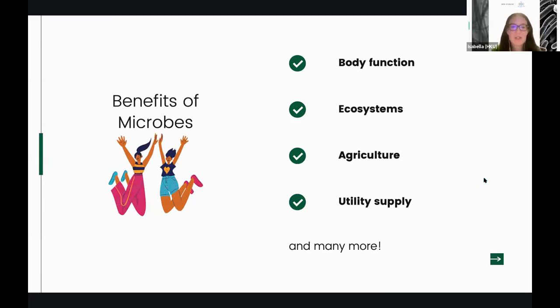So actually microbes have many benefits and it's not limited to producing food like cheese, but they're also important in bodily functions and maintaining ecosystems, because we need to balance some of the stakeholders in the environment. It's quite important for agriculture as well. As you can imagine, crops do depend on bacteria to survive. They also highly impact the utility supply that we have, for example, water and energy. There are so many more benefits of microbes in many different sectors, but these are just a few and the biggest ones.